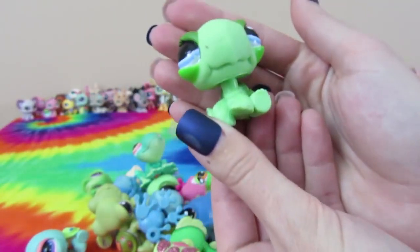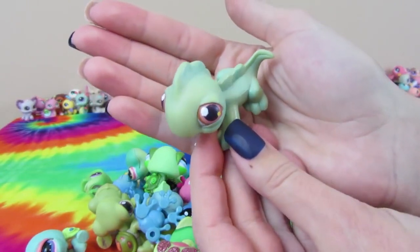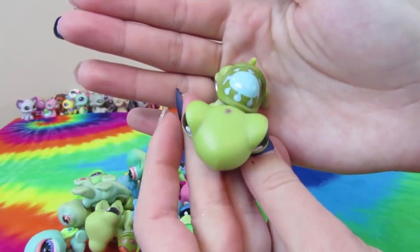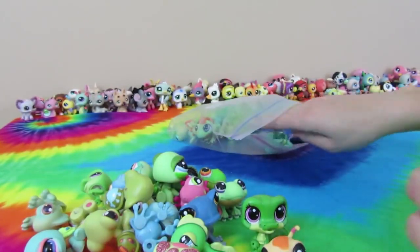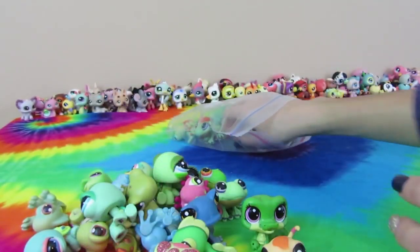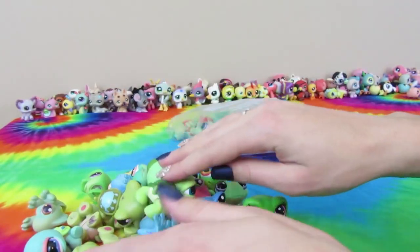We got another turtle with eyelashes. I like the way this one looks, but this is like a little chameleon guy. Another turtle. And he has, like, blue on his shell. Another turtle. Pretty cute. I like the shell on that one. Another turtle, but he doesn't have any pattern on his shell. He's just a nice deep green, which is cute.